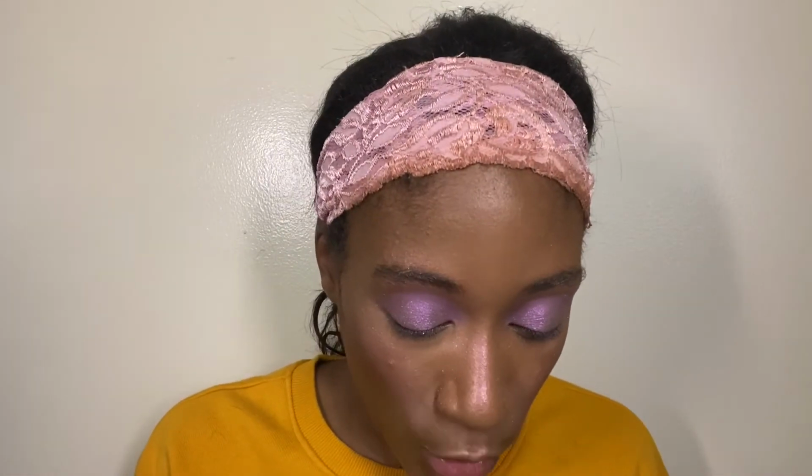But yeah, I like the palette, and I really like the face palette, which I'm shocked about because I really like the way my contour and my bronzer looked.